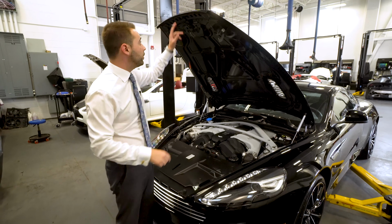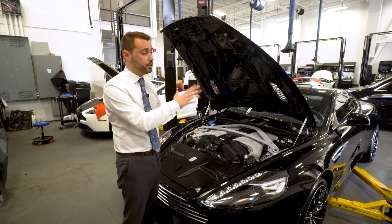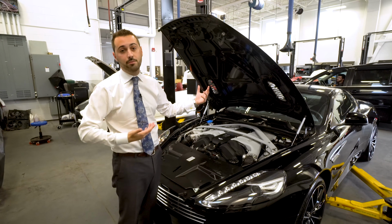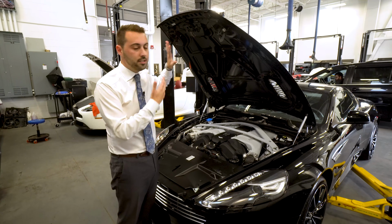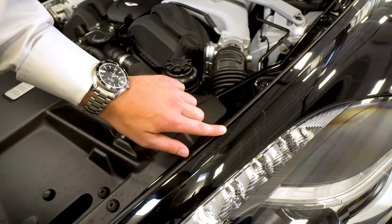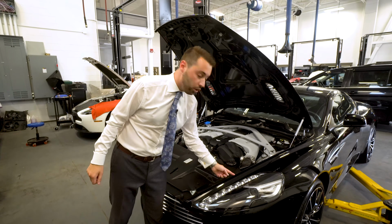Now, the front hoods on this generation of DB9 and Vantage are all a single piece of aluminum. So in most cases, if there's any damage to that front hood, the whole piece has to be replaced. So this section here isn't usually one where you're going to notice this. It'll usually be on the inseams of the front hood on both sides. So what I would do is just run your finger along the inseam.